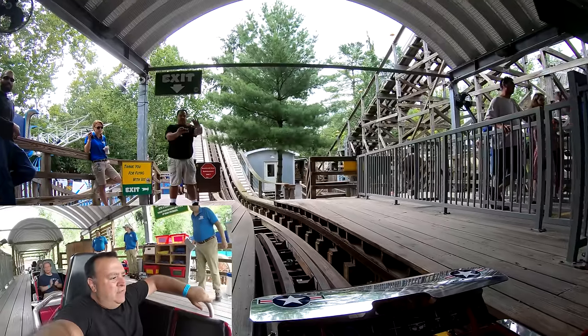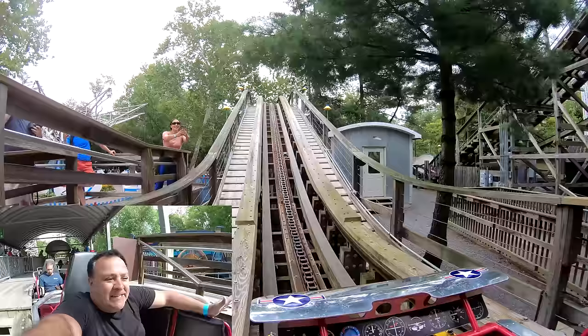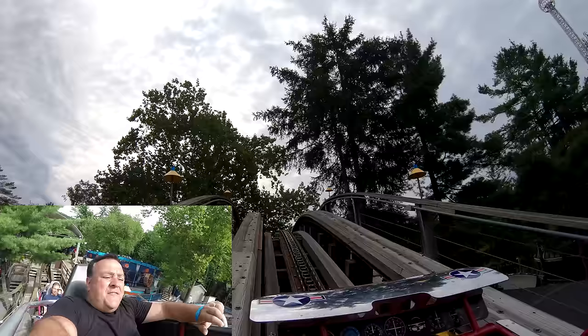All right, guys, here we are. We are on, this is the legendary Flying Turns at Knoebels. And why is it legendary? Because it is the only ride like this in the world. This is what's called a wooden bobsled, AKA the Flying Turns.